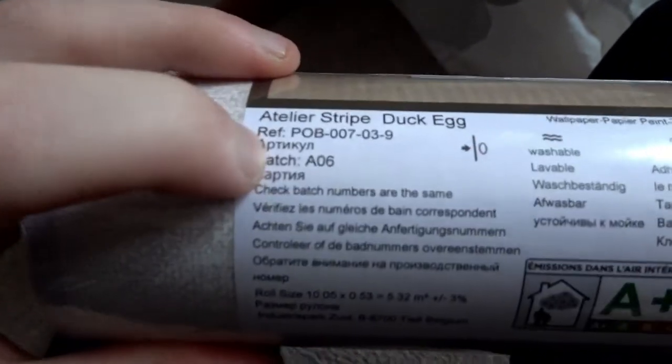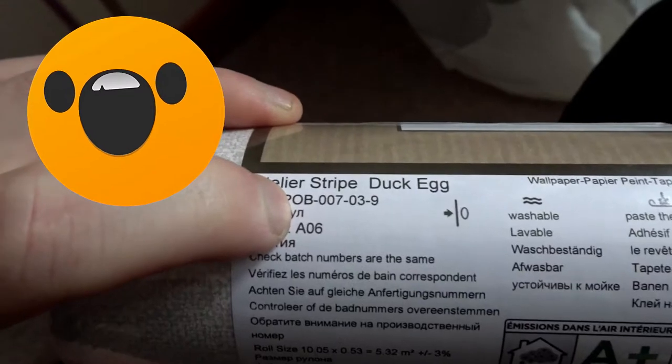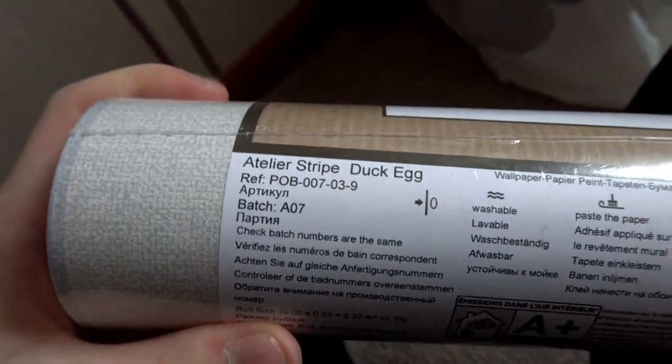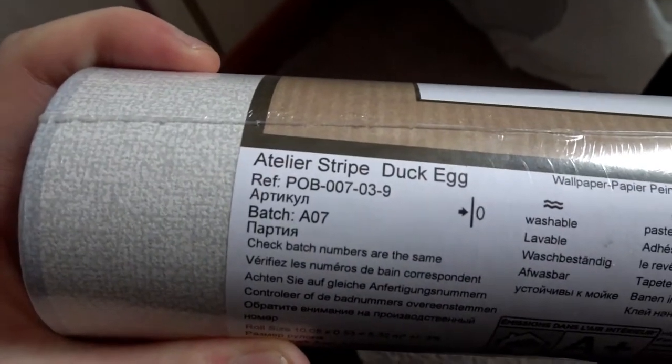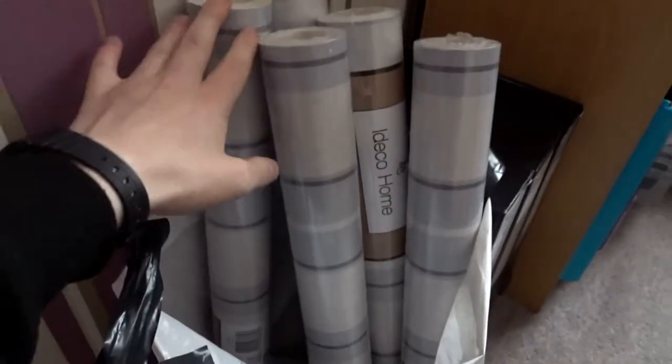Oh, and also, I noticed the other day that the batch numbers on these rolls of wallpaper are AO642, and then three of them are, this one should be the AO7. So what I've done is I listed two at AO6 and three at AO7. Same reference number, but that's kind of annoying. Oh well, never mind, it can't be helped, even though I got that a lot for free.